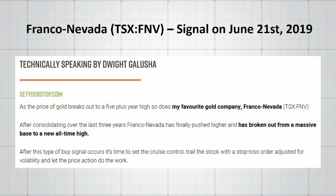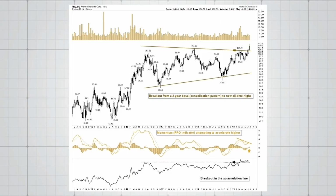After this type of buy signal occurs, it's time to set the cruise control. Trail the stock with a stop-loss order adjusted for volatility and let the price action do the work. As you can see by the chart I put in the digest, it's just textbook. Price action formed a 3+ year base in the form of a giant continuation triangle. As price action broke out, the PPO momentum indicator also started to curl higher and broke above a downtrend line as the accumulation distribution line broke out to a new all-time high.